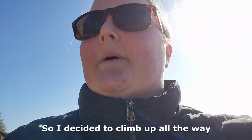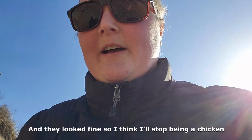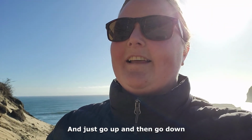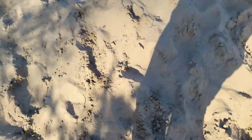Finally. Okay, so I decided to climb up all the way. I just saw someone go down the hill with a baby strapped to them, and they looked fine. So I think I'll stop being a chicken and just go up and then go down. There really is a pain in the cutucus walking up all this soft sand. Wow.